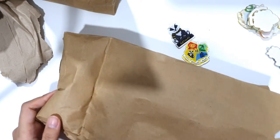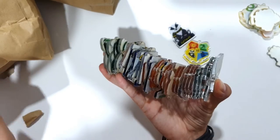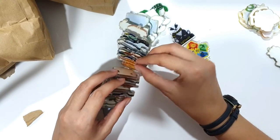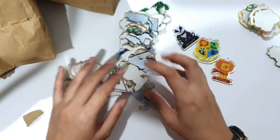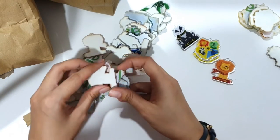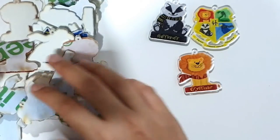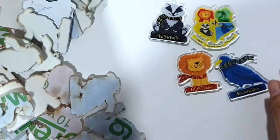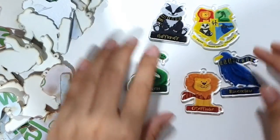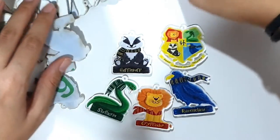Wow, look at that. It's so neatly arranged. I'm just going to spill everything out. Like this, it was like this inside. Okay, a Gryffindor. Look at that, so pretty. Okay, wait, where's mine? So you got Hufflepuff, you got Gryffindor. Where's my Slytherin? Oh, you got Ravenclaw, and you got Slytherin. Like, oh, I love it. Do you like it? But do you love it?